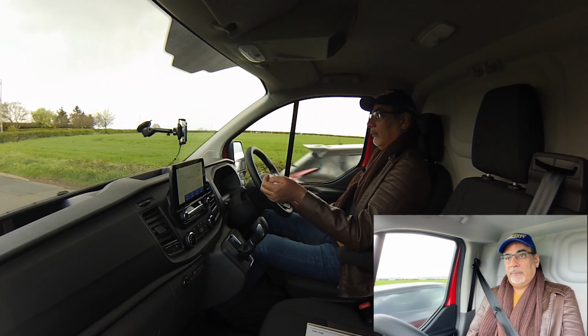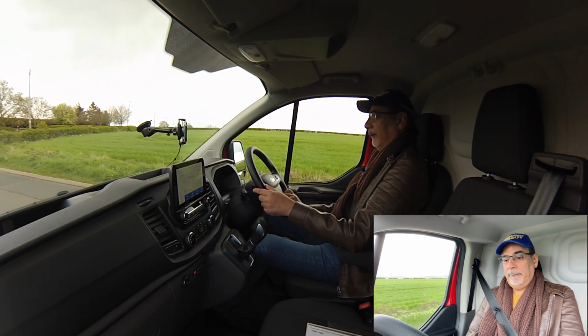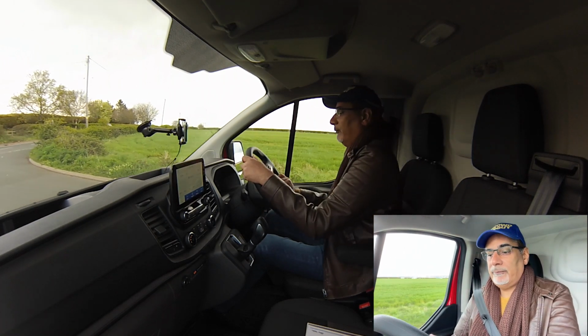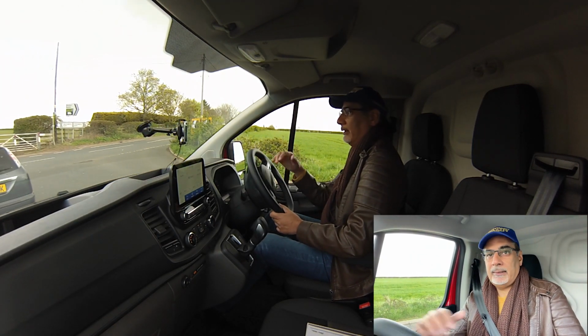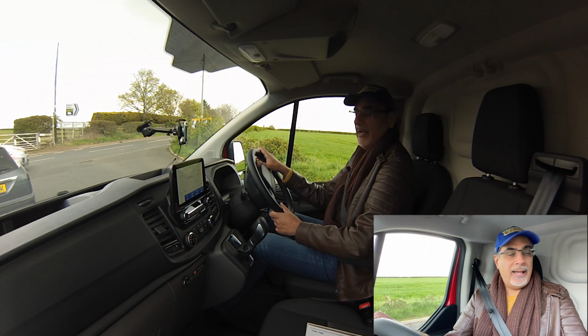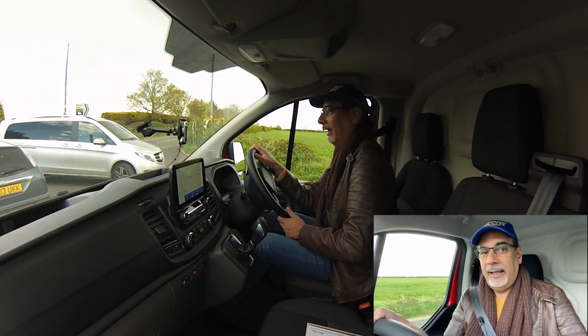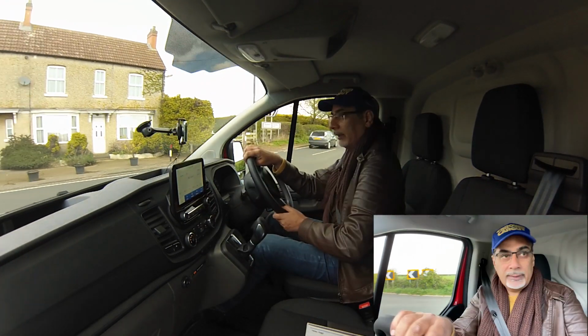So not 100% sure what that is. I'm guessing that's how much you're using. So again, it's based on economy, but it is giving you 34.8 miles per gallon is what it's showing. This is obviously a van on an event. I'm a man with a van, and this is a van on an event. And I guess people have been taking it out and driving it quite spiritedly.